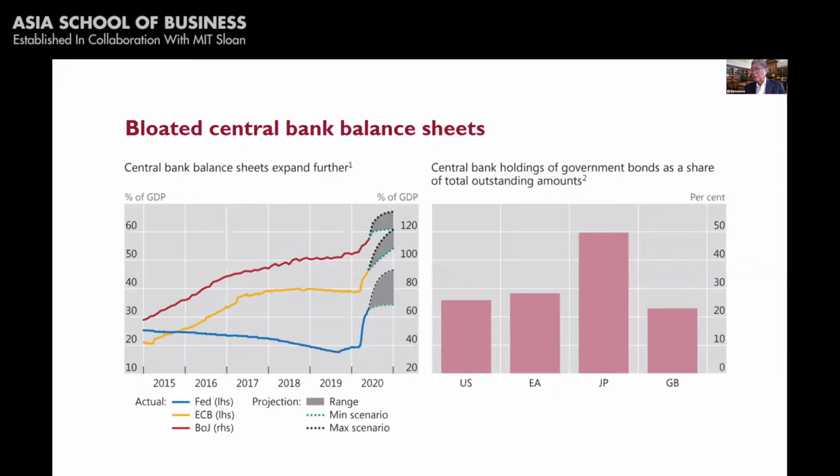This is an unprecedented amount relative to the size of the underlying economies. In the case of the Bank of Japan, as you can see from the red line on the left, that's about 120% of Japan's GDP. In the case of the ECB, that's about 90 to 100% of the euro area's GDP. That's the yellow line. The blue line is the Fed. It's holding about 70% of US GDP. This buying spree really started in 2008 in response to the global financial crisis. This slowed down a bit as the world recovered from the crisis. But when the pandemic arrived in 2020, the central banks resumed their asset purchases.